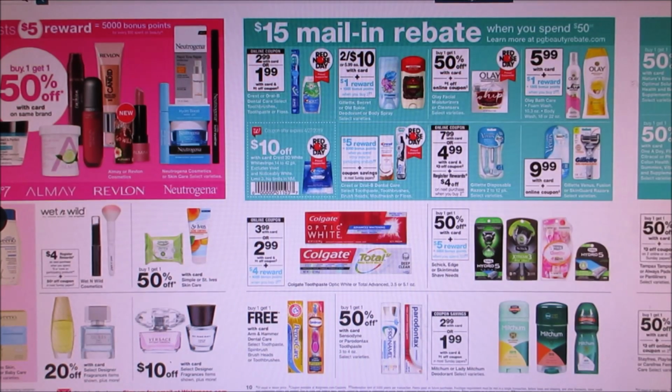You guys would pay $3.98. But then you get 4,000 points when you buy 2. So that's pretty much the same deal that they're having right now. That's the best deal. Get free toothpaste. So I will definitely be doing that. I only have like 2 more coupons, but I'm going to definitely do that.